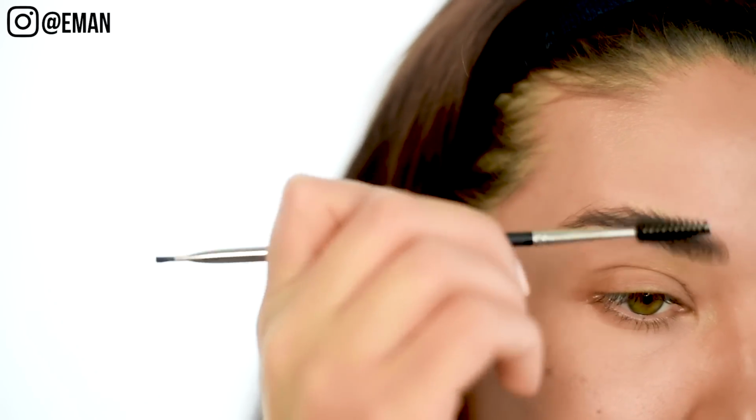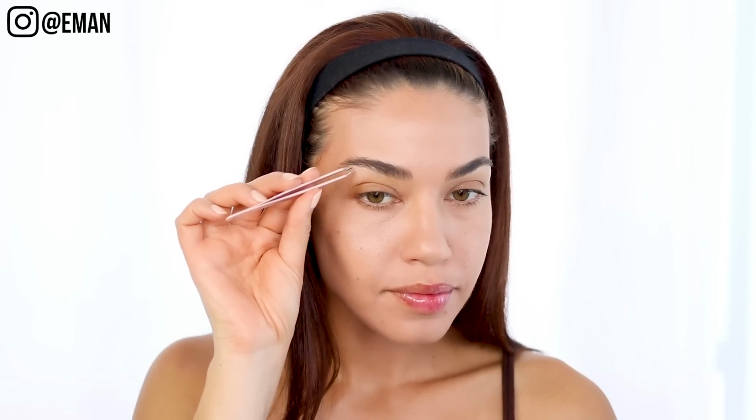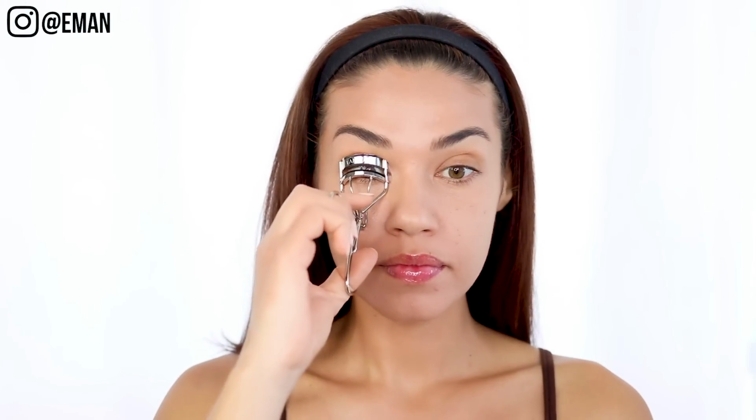Grooming your brows is key for that beautiful no makeup look. Whether you're plucking them yourself or getting them professionally done, keeping your brows groomed will really help so you don't have to use any product to fill them in. Another favorite trick is an eyelash curler. This instantly just opens up your eyes without having to add any eye makeup at all.